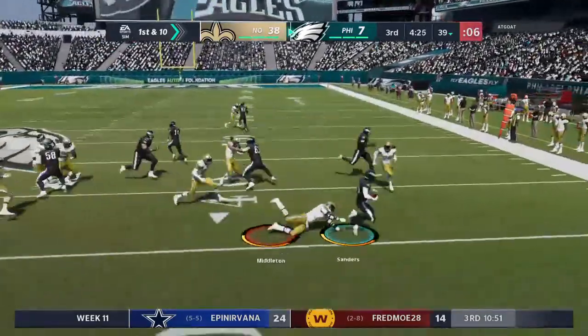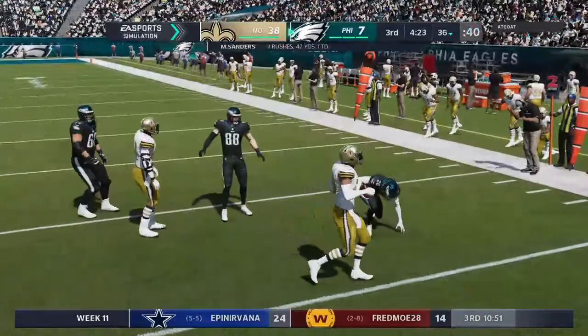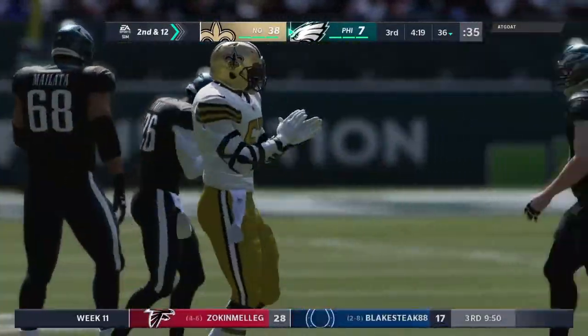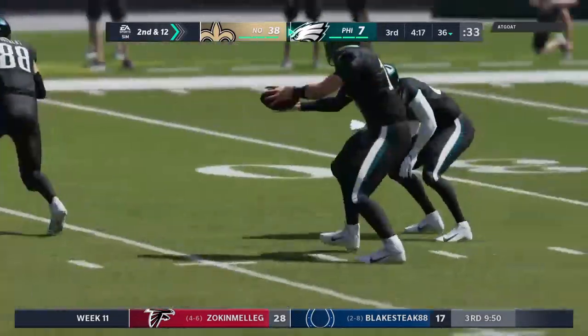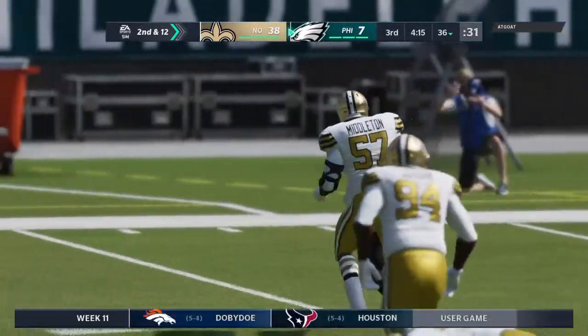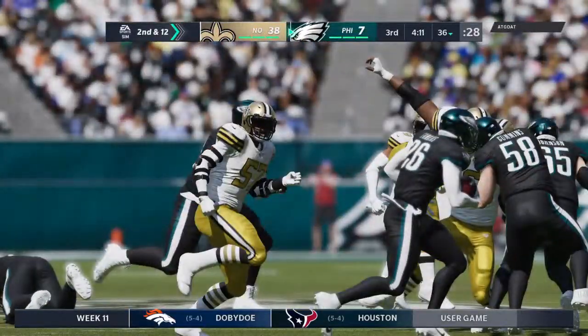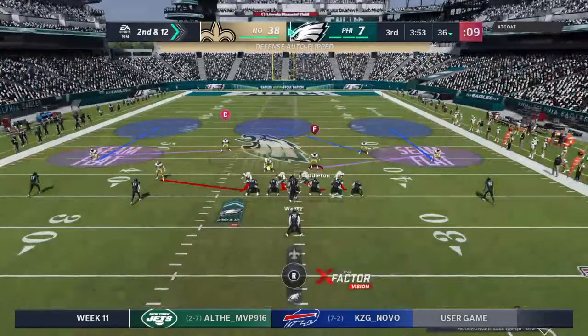On 1st and 10, it's Sanders. And that play went nowhere. Losing yardage. It'll be back at the 36. 2 yards the loss, 2nd and 12. You've got to figure the further they fall behind, the more you think that they'll get away from the run. They're trying to stick with it, but the results, they just aren't there.